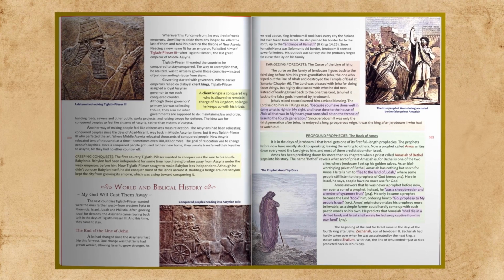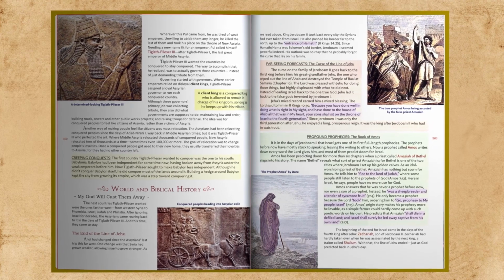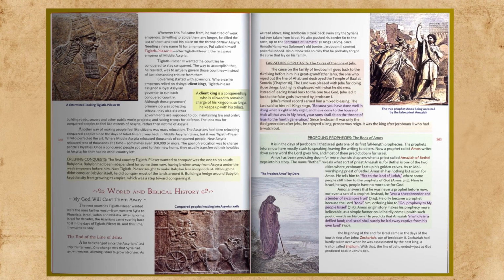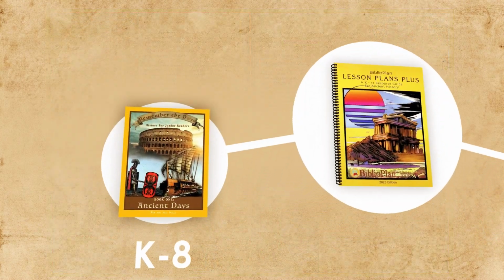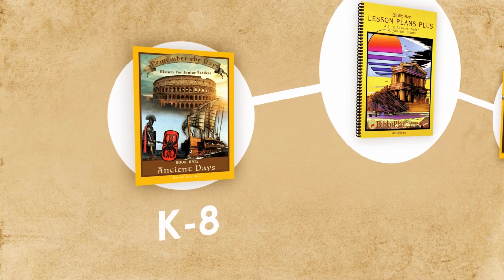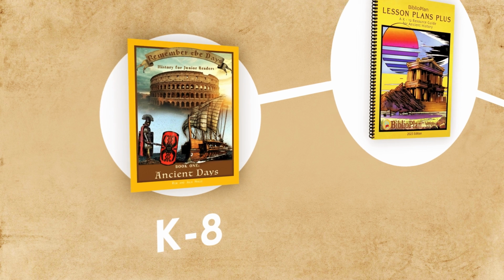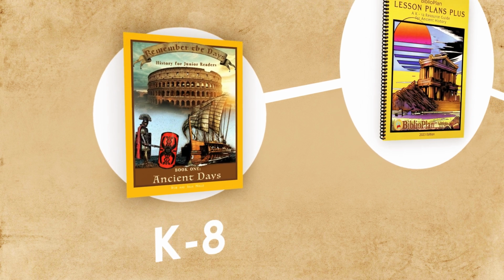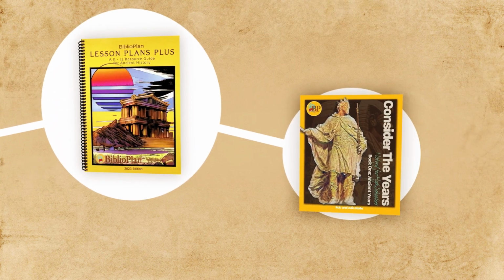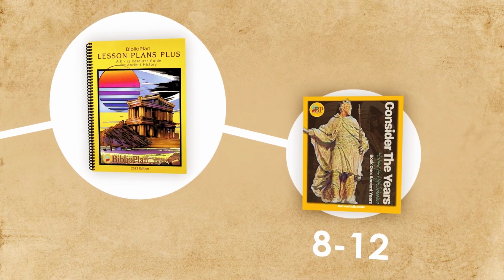There are 2 textbooks utilized in this program. The reading level of your students will determine which textbook to use. Remember the Days is for K through 8th grade students, depending on your students' reading level, and will require read aloud time for younger years and self-guided reading as they get older. In the Ancients volume, they have updated and restructured the 8th through 12th grade text.